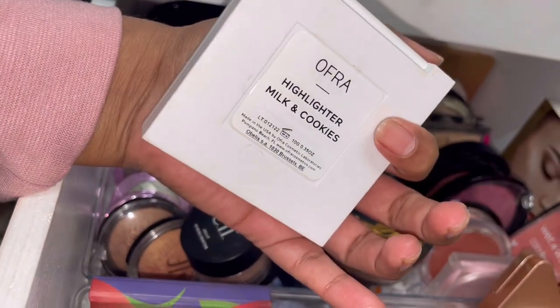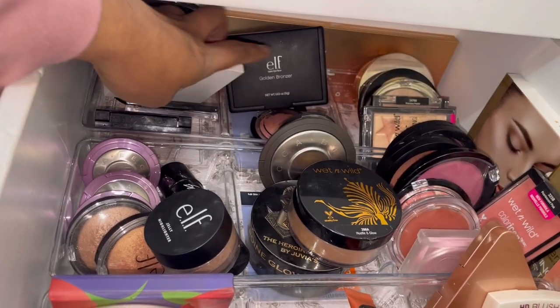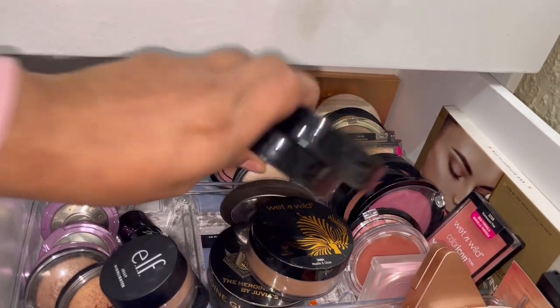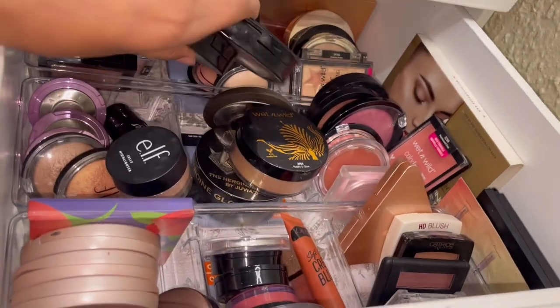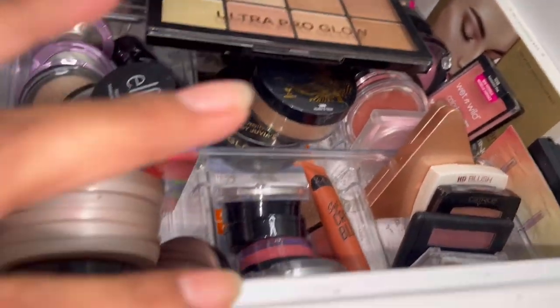I have Milk and Cookies. No, maybe I only have this one. I have Rodeo Drive, but in the smaller version. I know that one is in my shop, my stash. And then right here I have Wet n Wild. These are our old highlighters, but they actually work really, really beautiful. So I still have this. And then I'm just going to put them back. And then we're going to go on to my last one.